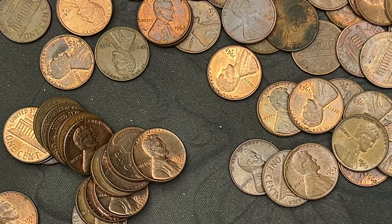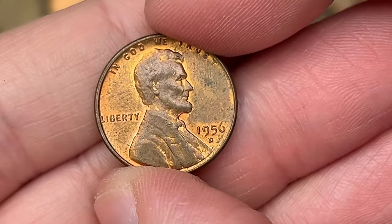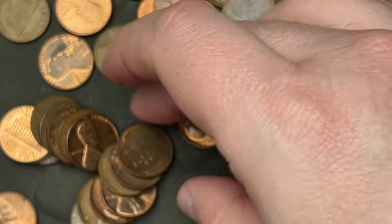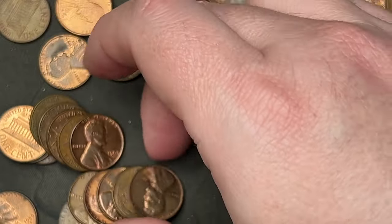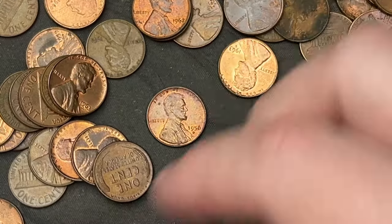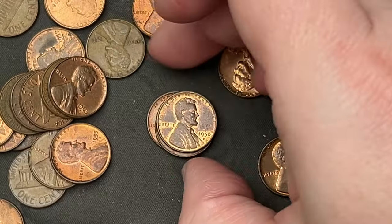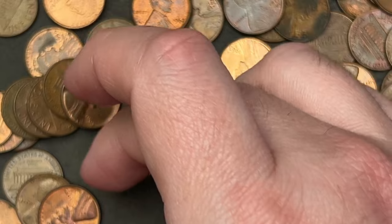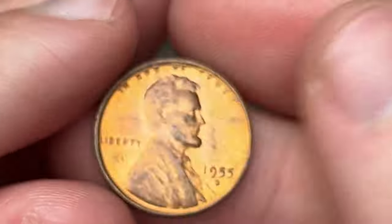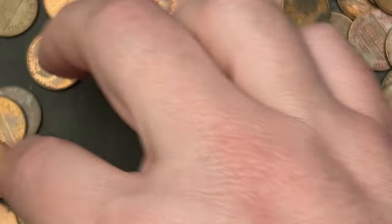I guess I hit a 1956 out of Denver section, because it looks like I have more. There's the one that had a little something on it. 1956 out of Denver. Let's just zoom in a little bit more. As far as I can go. 1956 out of Denver. 1955 out of Denver. There's another 1963 out of Denver. Some more. So, yeah.